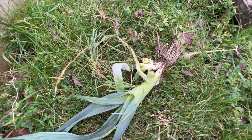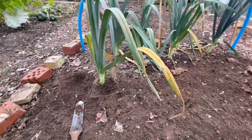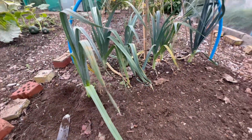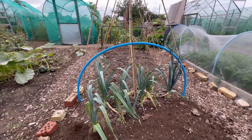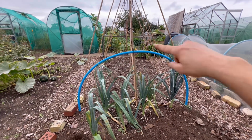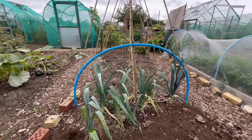Oh, it was just a rough seed. Who knows? Yeah, a little bit of rust on those, so I'm just going to get them up now, and then this whole bed can be topped up, ready for next year. And as you can see, I've already pulled out the majority of the beans along there too.